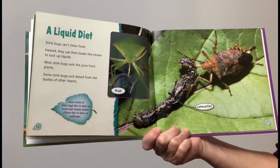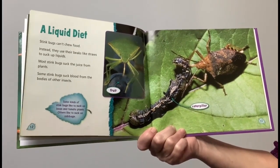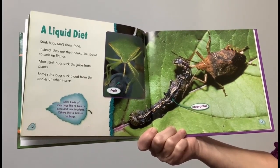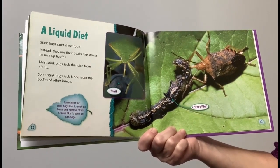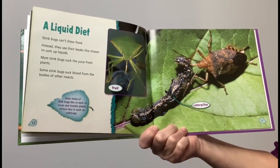A liquid diet. Stink bugs can't chew food. Instead, they use their beaks like straws to suck up liquids. Most stink bugs suck the juice from plants. Some stink bugs suck blood from the bodies of other insects.